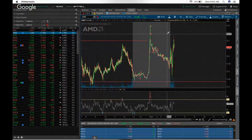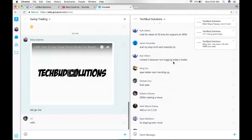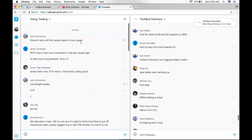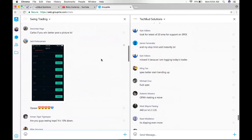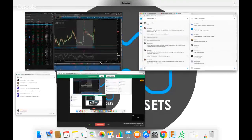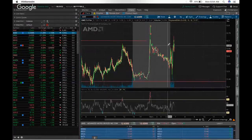So I know a lot of people within the TechBot Solutions group were talking about different stocks that they were trading. There are some people that are up already $120, some a couple thousand, depending on their account size. But overall, I want to congratulate each and every one of you guys that are trading and doing well, right? But you guys need to understand the importance of only trading what you see potential in and setting up a plan.